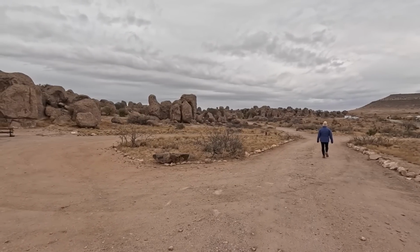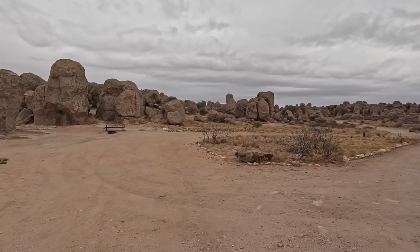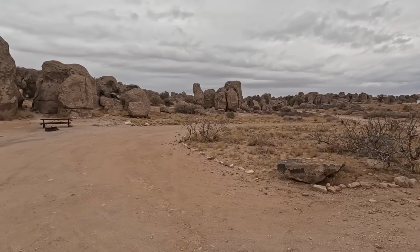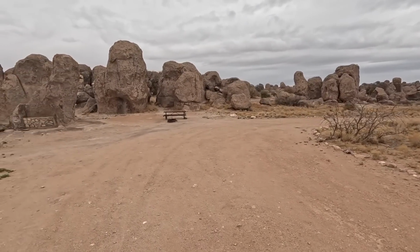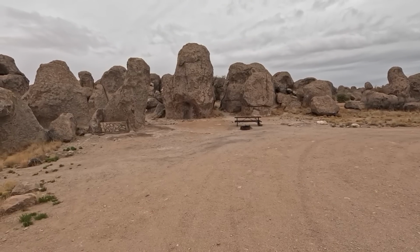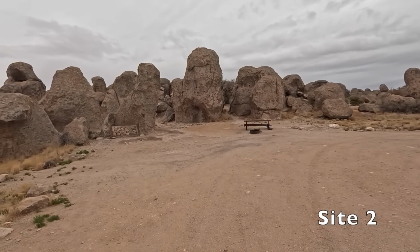Okay, so we just left site 1. This is going to be site number 2. I think Abby's going to go down there and confirm. So this is site 2? Site 2. Okay.